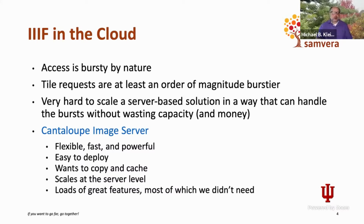We started with the Cantaloupe image server, which is a great project. It is flexible, fast, and powerful. It's easy to deploy, but its configuration file is practically a programming language on its own. It has a whole lot of options, but getting the right ones for your needs can be tricky.